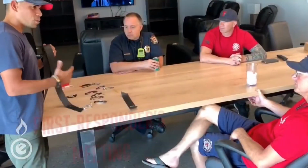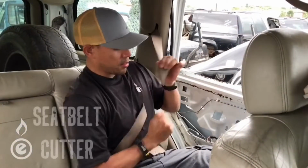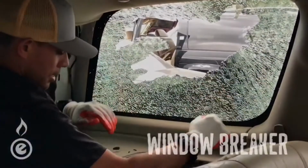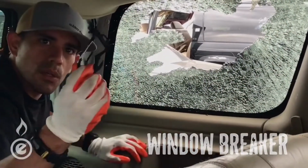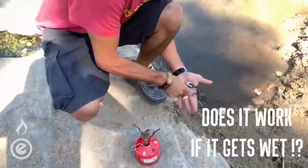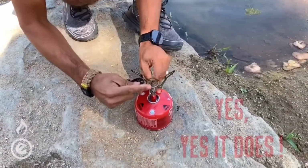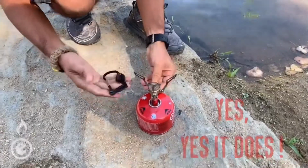We met with first responders and received critical feedback. We took those suggestions and did prototype field testing. Will it cut through a seatbelt? Heck yeah! Can I break through a window? Of course you can. Does it still work if it gets wet? Can I still throw a spark to get the fire going? It's a wet world, man. I need to know. Sure, pull it out, shake it off, throw some sparks, get back to that stove, and boom! Yes! Yes, it does work.